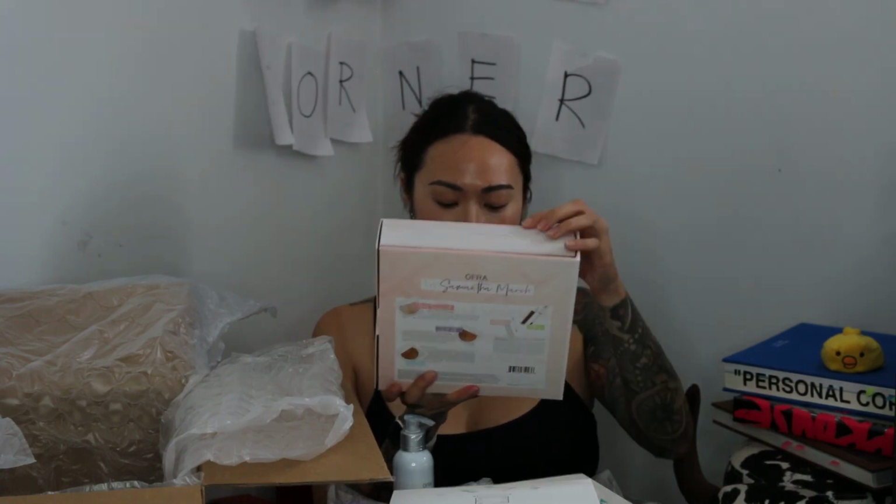Skincare Faves bundle. Love when I get travel size products. I'm not gonna look at this, I'm just gonna throw this into my suitcase. Okay, this is the last one. Ofra and Samantha March collection. It's book inspired. Let me go into kindergarten teacher mode.